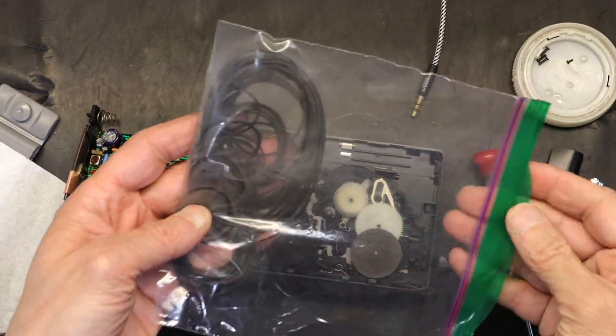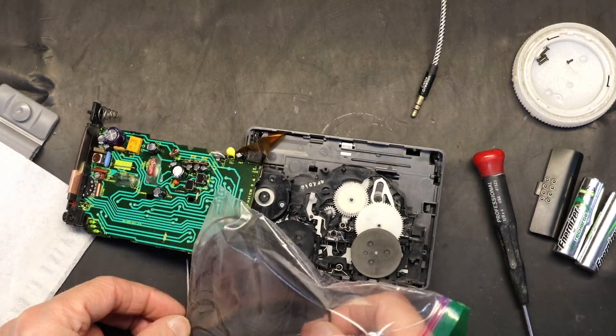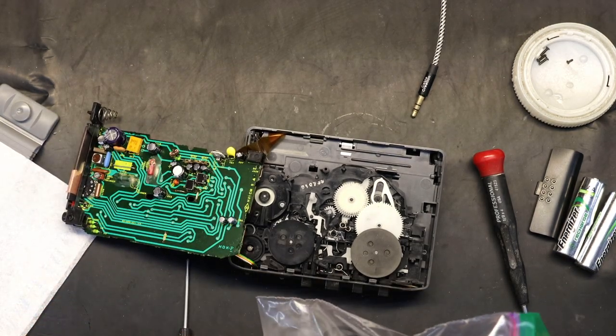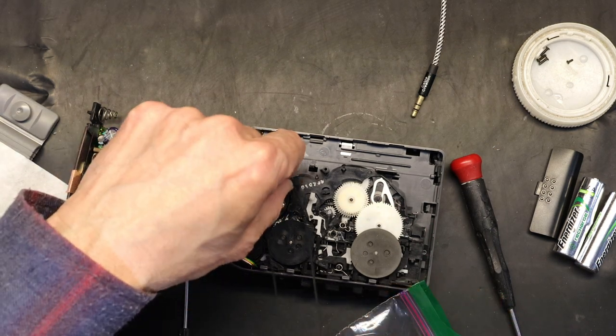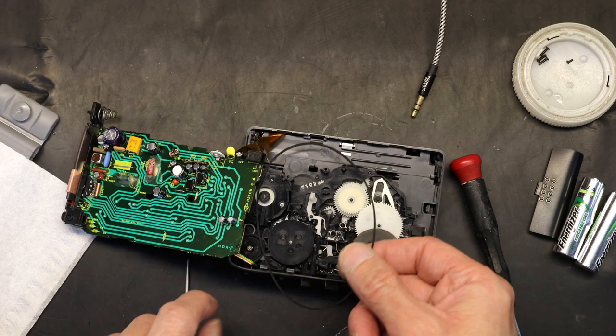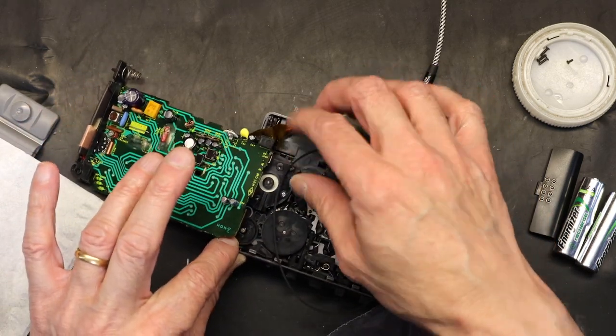Okay, so here's my belt collection. I hope I have a belt that will fit here. If not, they're cheap. You can get them for like $1, $2 from Alibaba or AliExpress or eBay, you name it. Okay, let's see.